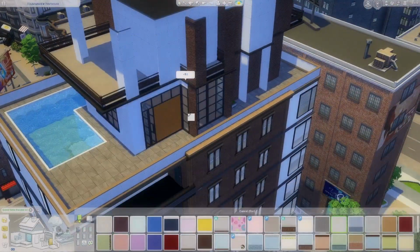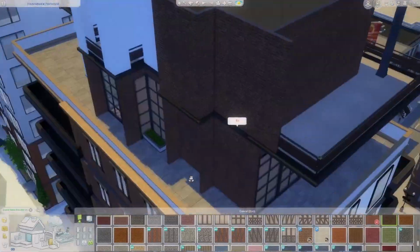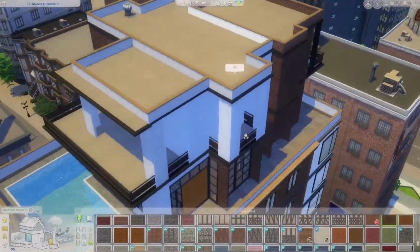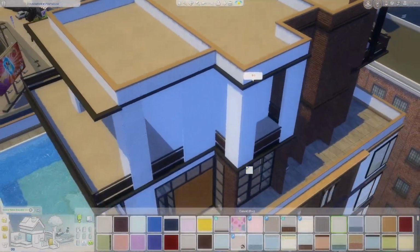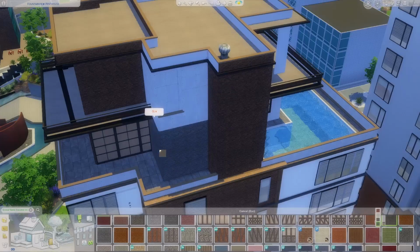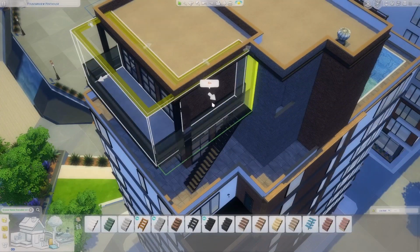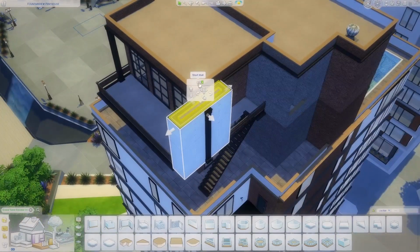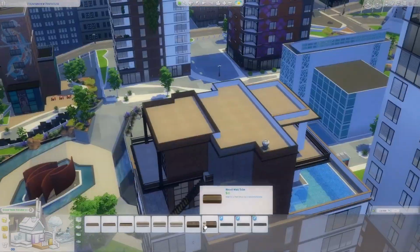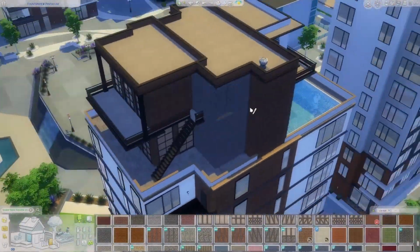So this is on the 30 by 20 lot in San Myshuno, like I said, in the arts quarter on the lot called Fountain View Penthouse. I was basically trying to go for an industrial modern style penthouse. I was inspired by cities in America, like New York and Chicago, and obviously the buildings surrounding this lot because there's a lot of brick and older looking buildings. So that's what I wanted to go for.